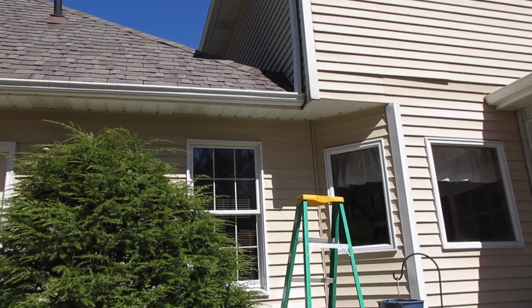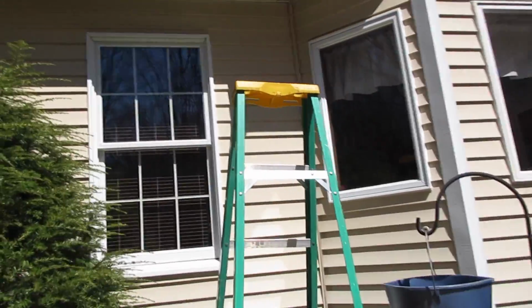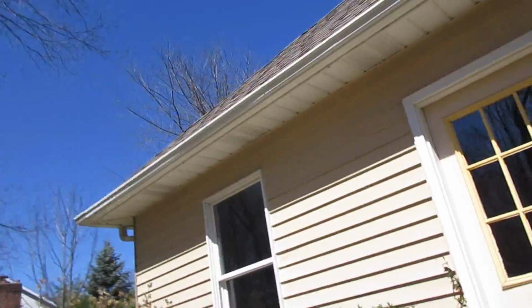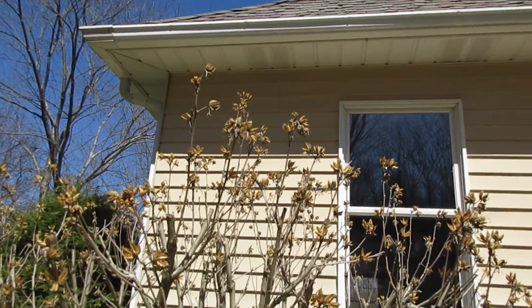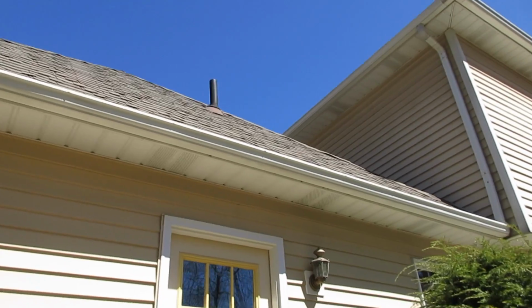Oh man, what a mess it is back here. Boy, does that bush need to be trimmed. Anyhow, we're starting with this spouting that goes along the back of the house, and it's kind of a pain to get to because we got steps and a door there, and these things are a lot shorter than they were last year. We trimmed them back. But nonetheless, it's difficult to get up there. So we're gonna start by cleaning that out.